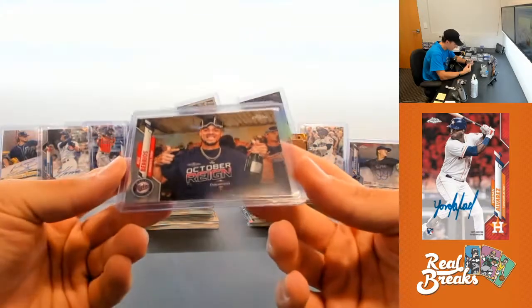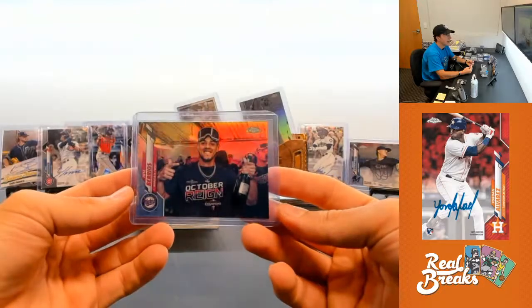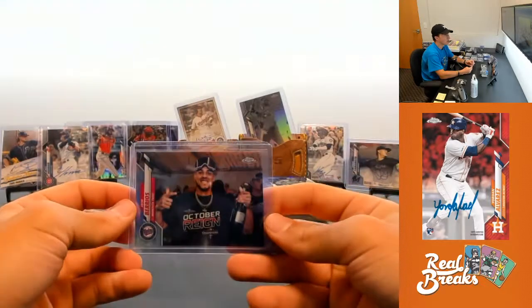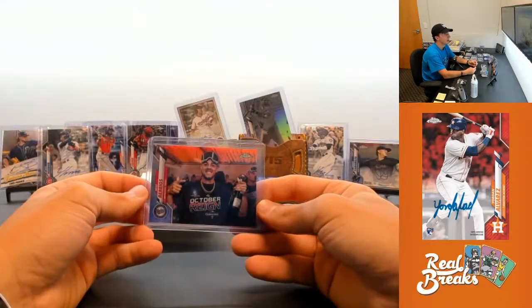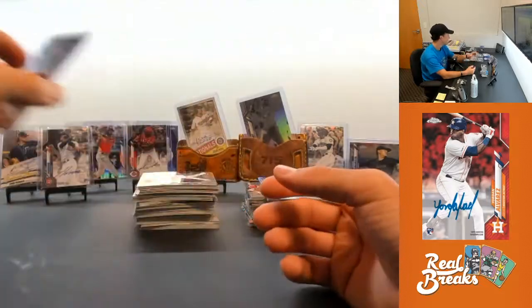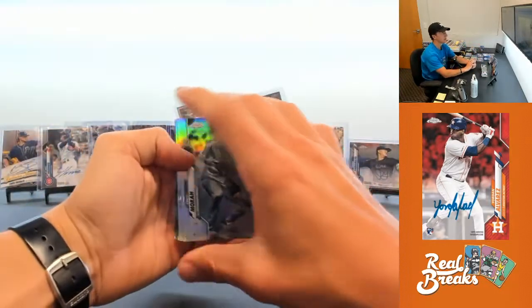2019 AL Central Division champions, Jose Berríos. Any Twins fan would love to have this card. Photo variation short print. Berríos going to the Twins and Brian Boyer. Nice hit, Brian. And I don't have any more stands, so it can't go on a stand. But we'll put it aside. That will be in the hit recap for sure.